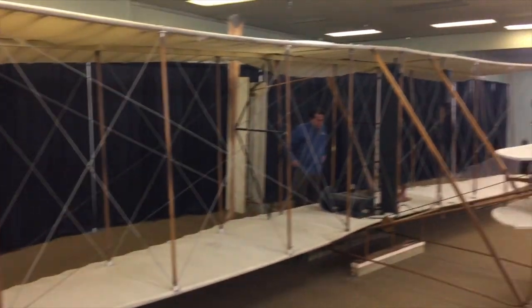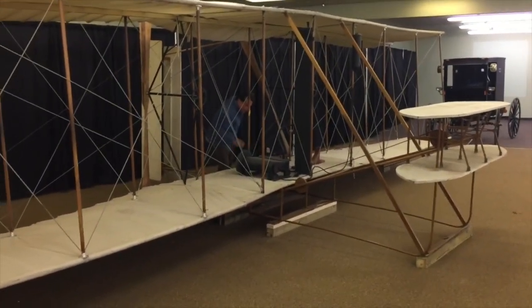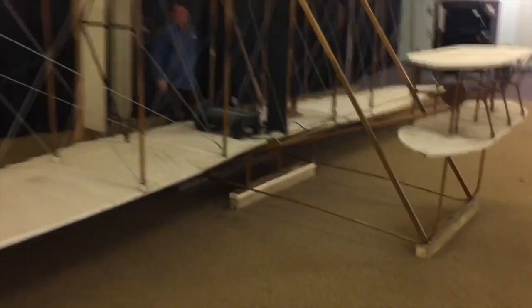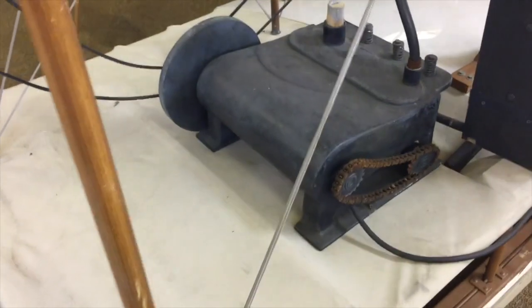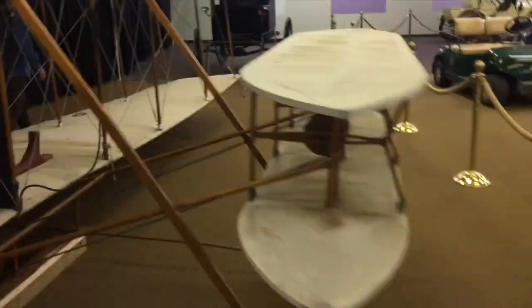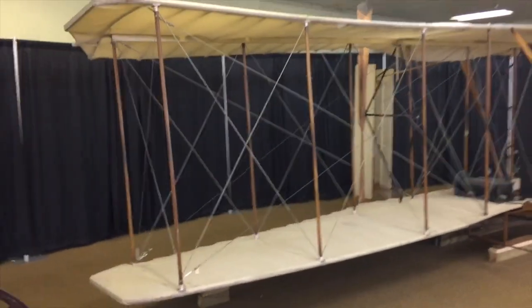Yeah, but I don't even know how it was powered with this motor, but it's quite the piece. Wow. The Wright Brothers airplane. Again, you never know what you're going to see at MustangMedic.